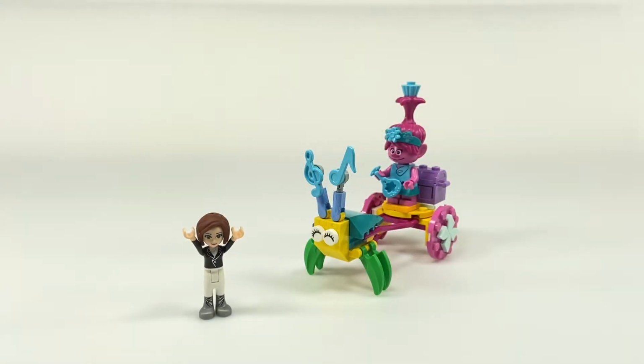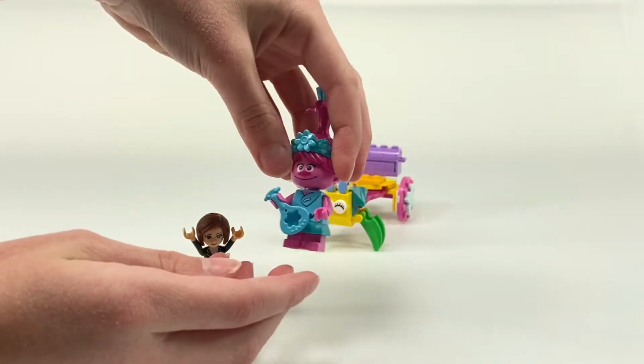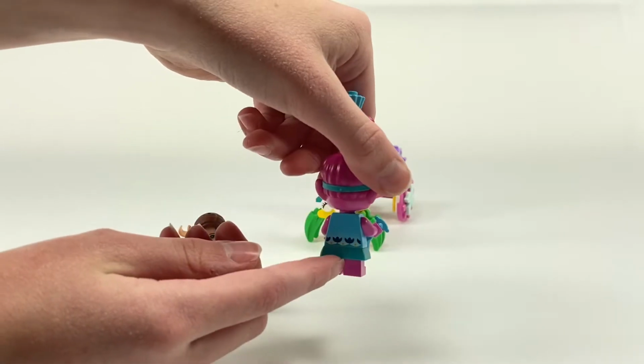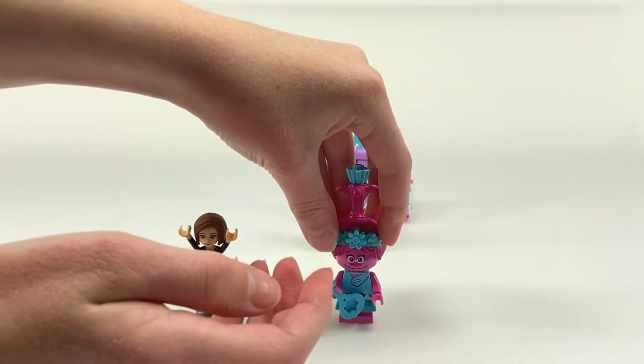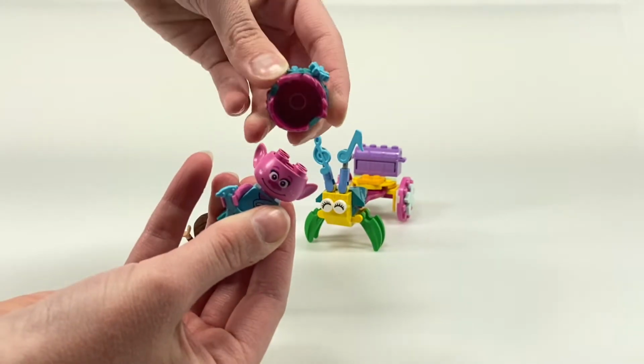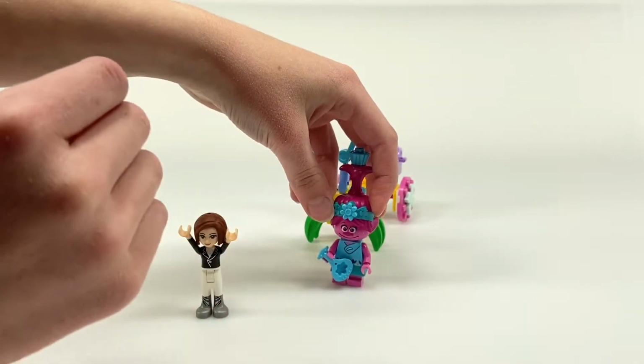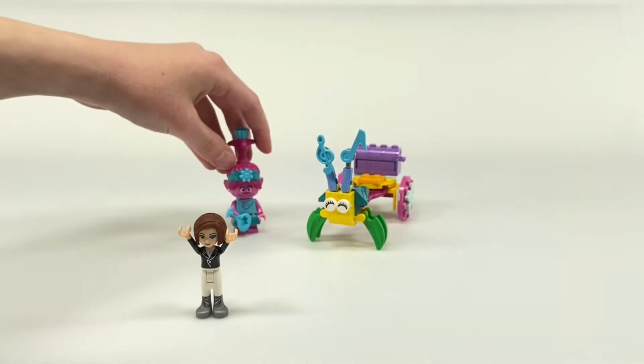This is Poppy's Carriage. This is a Polybag set from the Trolls World Tour movie that is upcoming in late April. And let's take a look at the troll, because their bodies are like normal minifigures, although she does have a weird skirt piece I've never seen before. But their heads are really big, and so they have to have custom hair and custom heads. So that is kind of cool. She also comes with her little guitar.